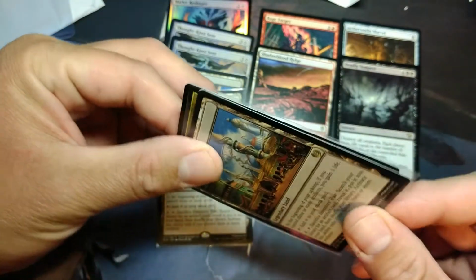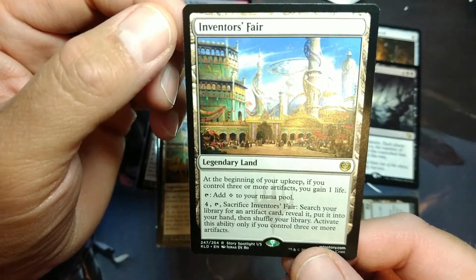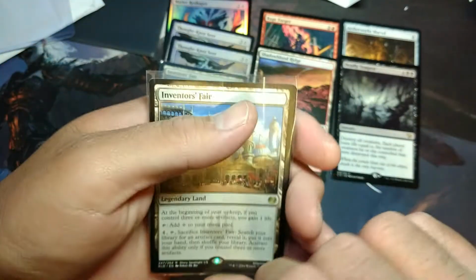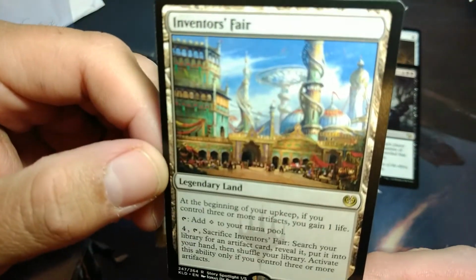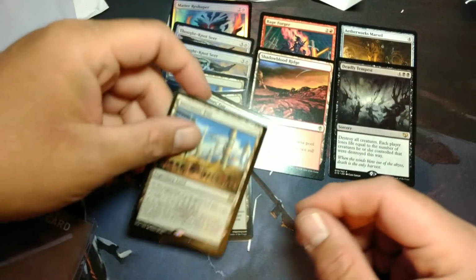As you can see, we have more Inventors Fairs, and that looks alright, although if you look closely, the printing is slightly off center. I don't know. Typical out of someone who likes tacos out of Austin or San Antonio. That one's way off center. Look at that. That's weird. But still glad to have it. Very good condition. Thank you very much, Gunho.